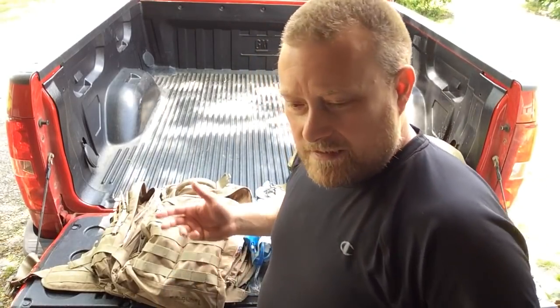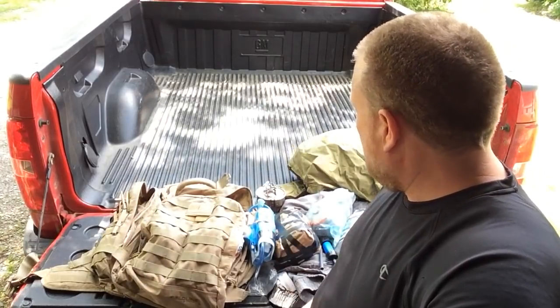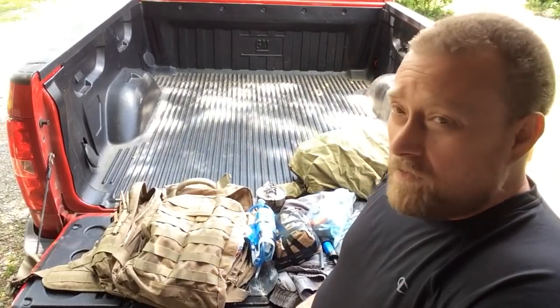But anyway, like I said, this is kind of the stuff that I carry, and hopefully I explained some of the reasons why I carried this stuff, kind of got into a little bit more detail with a few of the items.